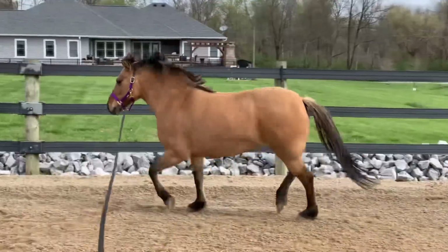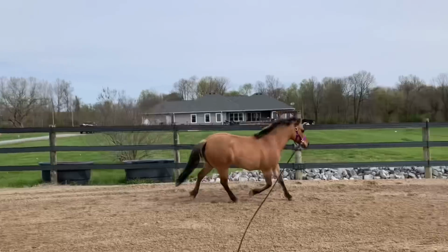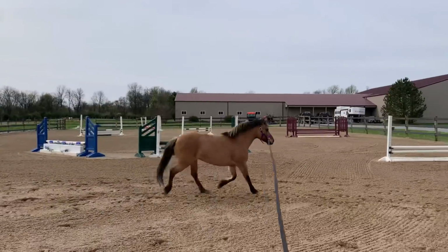So, like I said, my first ride on this pony was rough. So, the following day, I decided to lunge her before I got on to see if that would make any difference.